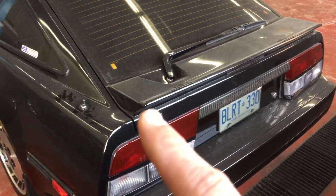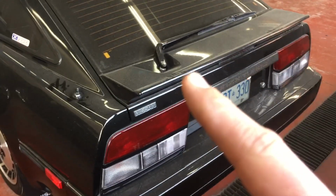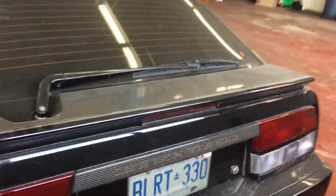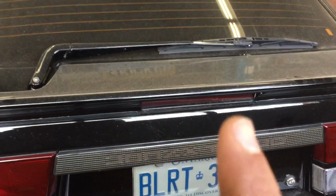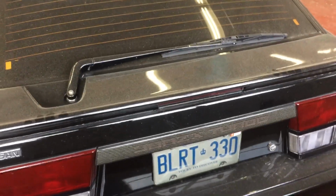Originally, when I got the car, I had a foam wing on it, and I actually retrofitted this fiberglass factory wing on it, and retrofitted the third brake light that you can see right here into that as well. There's some LEDs back there that I integrated into that. There's a company here in town.